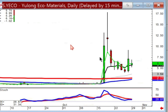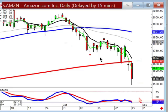I don't know whether that's hard to say. Right now, as it's already off 26%. That's a hefty percentage for any stock. Usually after 10%, you start looking for a bounce.